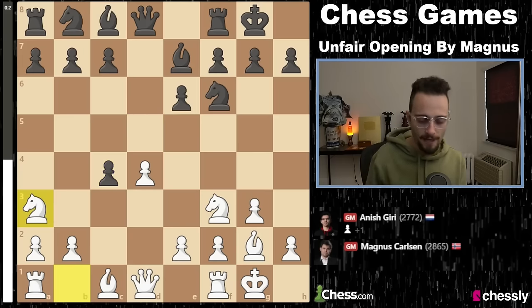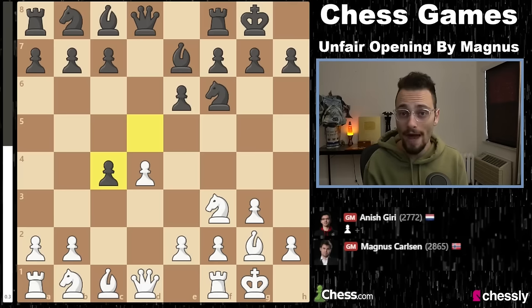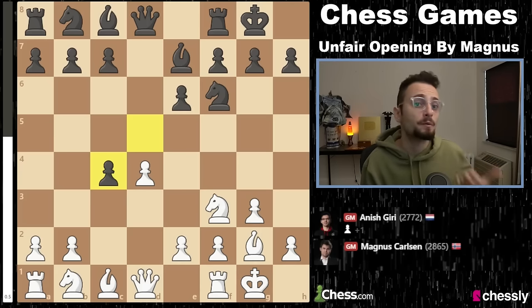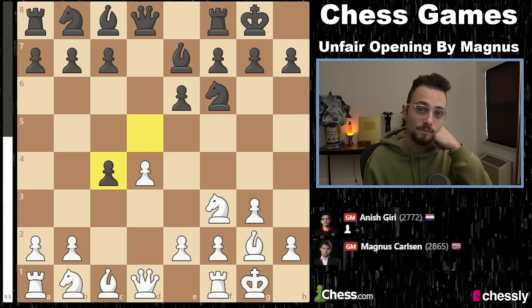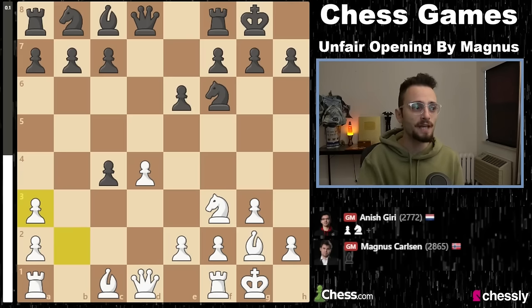So the thing about the Catalan, which makes it also extremely dangerous for Magnus to have as a weapon, is all the different move orders. Magnus loves messing around with stuff that people either haven't prepared, don't remember preparing, or just always thought was bad. Like, the move knight a3 is not played a lot because black just damages white's structure, doubles those a pawns, and this just looks stupid. Nobody plays like this, right?